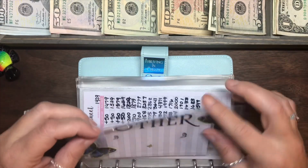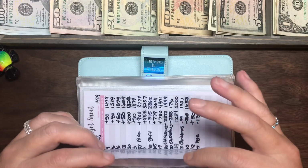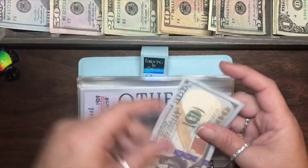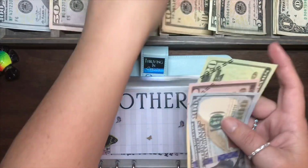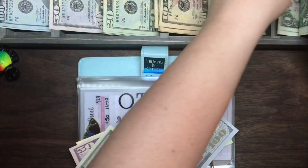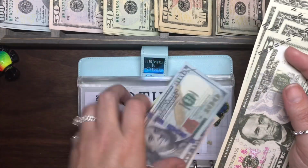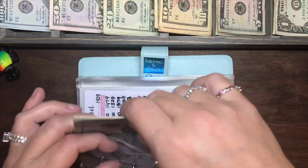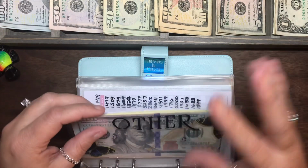And then the last one I had was other. I just put $100 there, but I am going to actually put the rest of it in here. So 189 for that. So 150, 60, 70, 80, 85, and 1, 2, 3, 4, 89. So 189 will now go into other, which is for gifts I might not have thought about or Christmas decor.